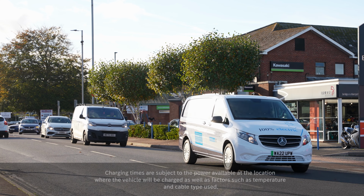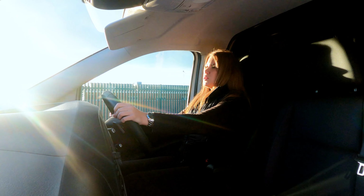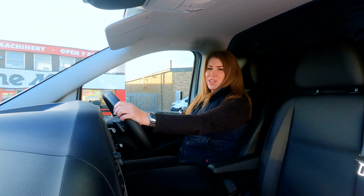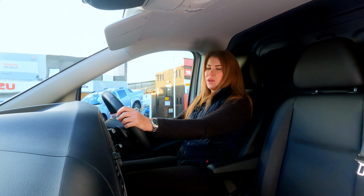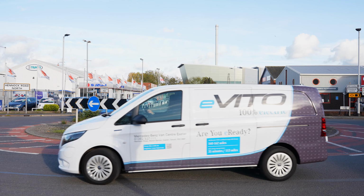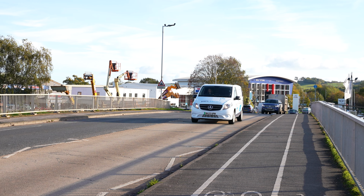Now when it comes to performance, obviously it's not hugely important in a van, but the eVito produces 115 HP, which is more than enough to get you around in pretty much any situation, and it's ideal for nipping around town. Being an electric vehicle, it really does give you a little bit more power on demand than maybe you're used to in a petrol or diesel variant.